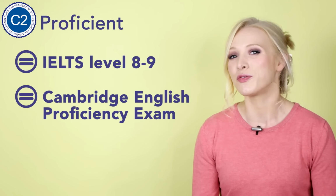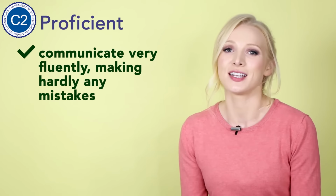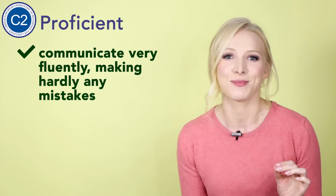Finally, we have C2. This is an exam that many native speakers wouldn't be able to pass. It is a near native level. Not many people do C2 exams. It is really, really advanced. It's an IELTS level 8 to 9. It's called the proficiency exam in Cambridge. You can communicate totally fluently. You can use nuance. You make hardly any mistakes.